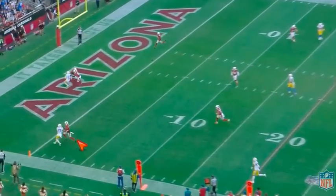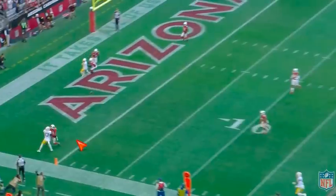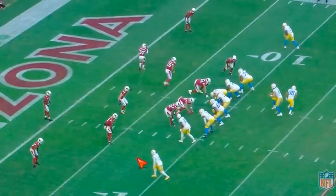But again, you're right there, step for step. You're turning your head. You're making a play on the ball. Keenan Allen still makes the catch, but it's out of bounds. Uses the defender of the wall.